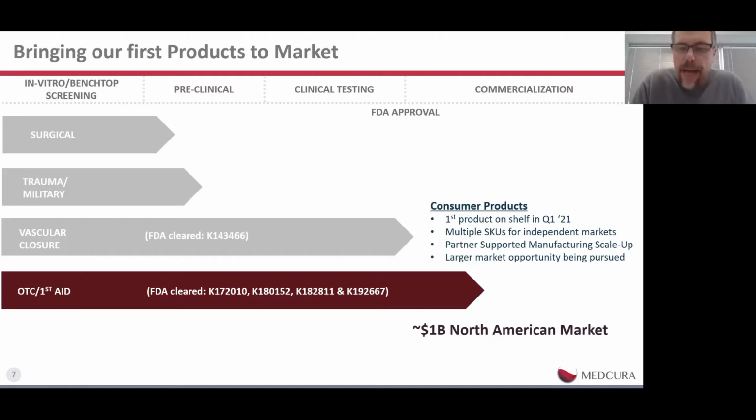This group, Osso Medical, out of Sarasota, Florida, makes and sells about 4 billion Band-Aids a year. And with their help, we're going to have our first product on the shelf, most likely with CVS leading the way in early 2021. We've already decided on multiple SKUs for independent markets, so not just for retail pharmacies and big box stores like Walmart, but also to attack the industrial first aid market.